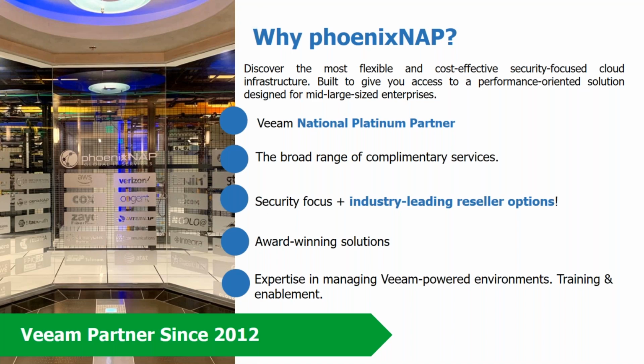So that way our partners can still do what they do and we do what we do best and focus on what's inside of our four walls with SLAs and the type of support that you would expect from a global cloud services provider.